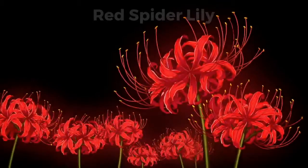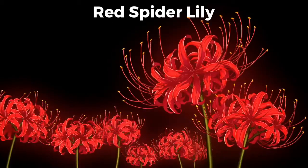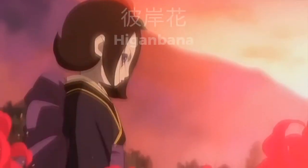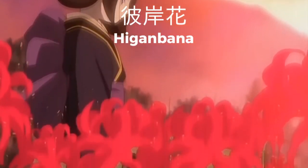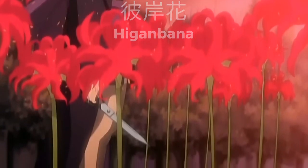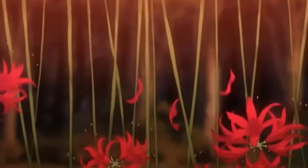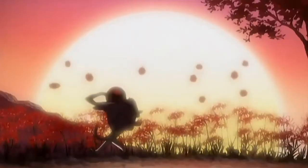But first of all, what is this flower? In English, it is known as the red spider lily, and in Japan, it is most commonly referred to as a Higanbana, which translates to flower from the other side or shore. But there are actually close to 1,000 different names for this flower across Japan, with some of these translating to titles like poisonous flower, corpse flower, abandoned child flower, and hell flower.